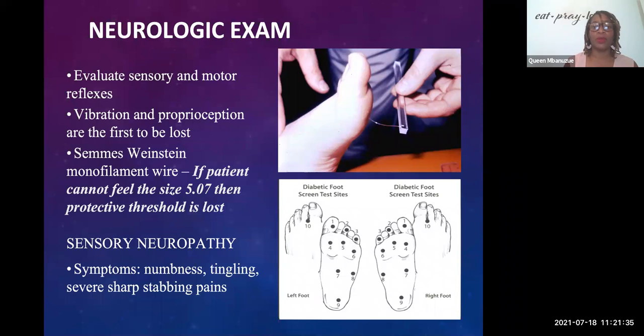In this picture, you see what we call a monofilament. This tests our protective sensation. You'd be surprised how many times I've seen patients come in the office with a nail or a pin in their foot, and they have no clue because they don't feel it. Vibratory sense and proprioception are typically the first things that you lose whenever the nerves start to be affected, and that causes a lot of balance issues. Some of the symptoms patients will have are numbness, tingling, shooting pains, especially at night when the nerves are most active. Next slide.